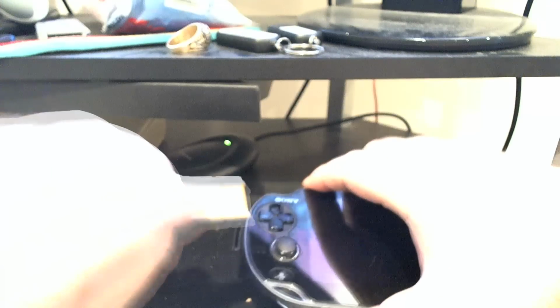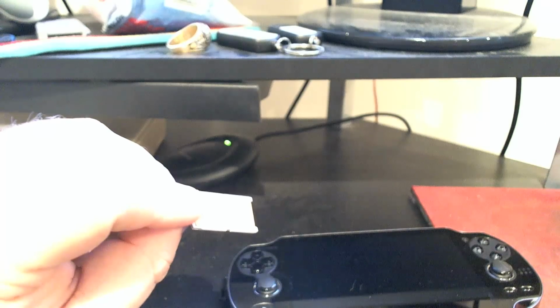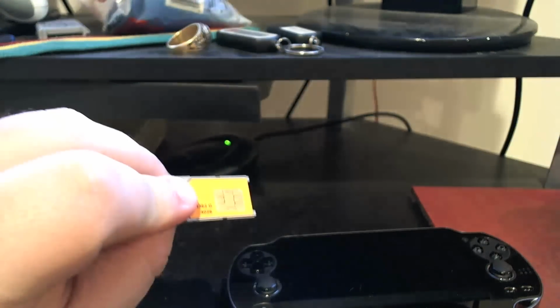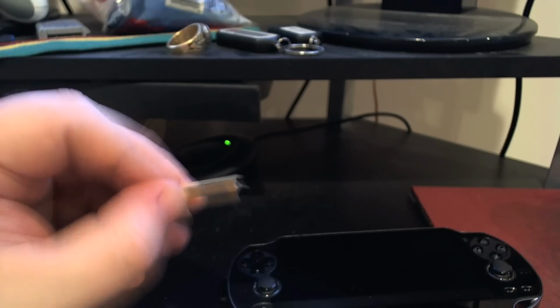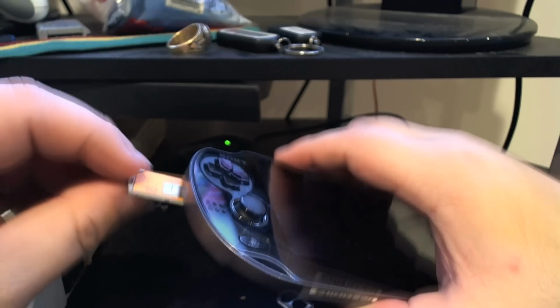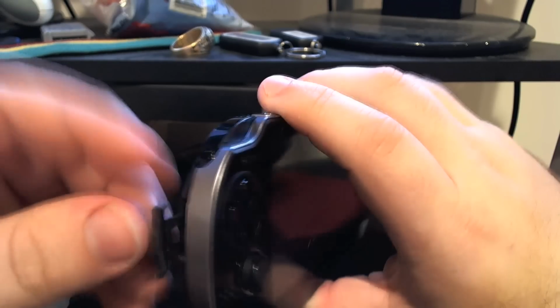And you probably can't see that because of the white. Let me turn that down a little bit. There we go. This is what the SIM card looks like. Very simple. And it goes in like this. Now, I don't know if the Wi-Fi only version will have a slot so that you could upgrade it to a 3G one later or not. But it's right there next to the D-pad on the side.